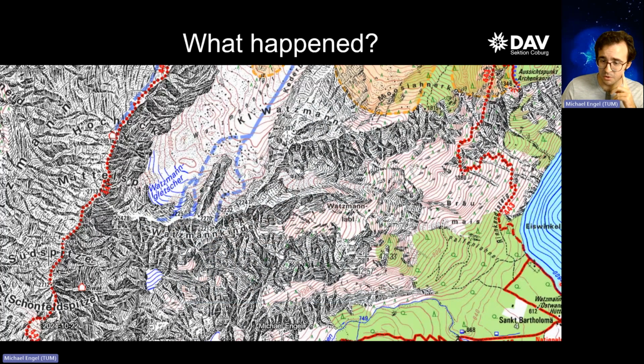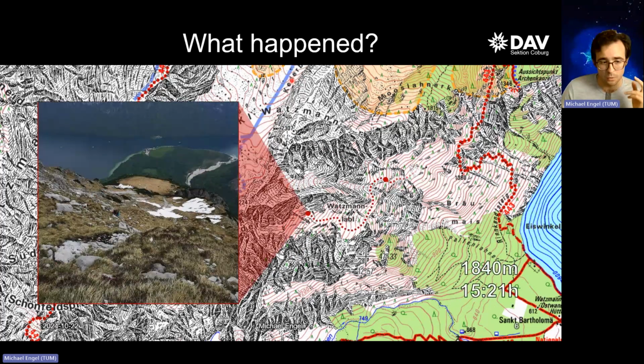But what happened? At the time, it was a sunny day in June, so a lot of sunlight during the day. We wanted to go to the Watzmann-Label, then cross the Watzmann-Scharte and descend within the Watzmann-Kahn. We started, it was pretty nice. We did a nice scrambling. Everything was going fine. We passed by the Watzmann-Label. We went up pretty fast. But starting from the Watzmann-Label, there was no path anymore, and it was pretty steep.